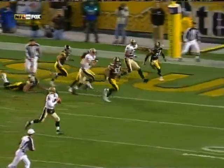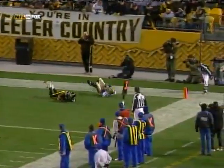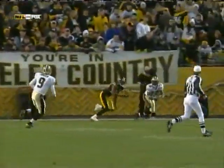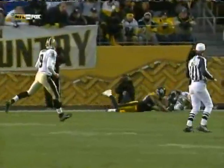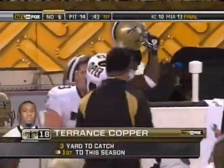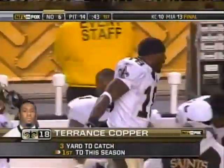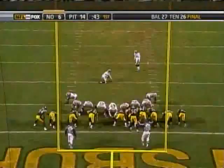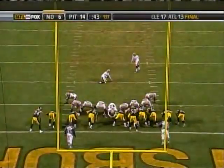Just another exceptional throw by Drew Brees. When you watch the location of where this ball was, down and away, where only Copper could make the play. Anywhere else, there's a chance that Ike Taylor would be able to put a hand on the ball, but a good throw by Drew Brees. It was set up on the return by Michael Lewis out to the New Orleans 48, and then Drew Brees took care of the rest.